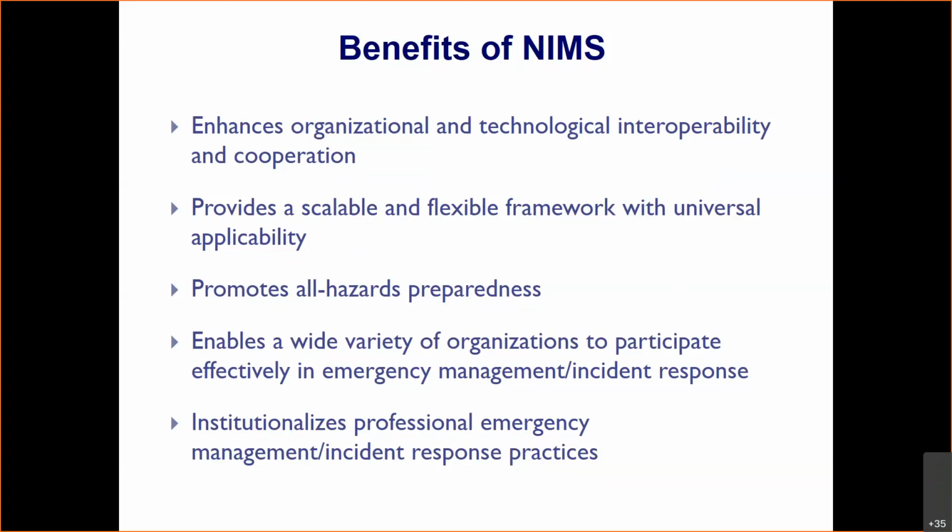planning. It also enables a wide variety of organizations to participate effectively in emergency management and incident response. So if we in emergency management are being trained on the same principles and techniques as the local fire department, as the local law enforcement, as our neighboring jurisdiction, as Virginia's emergency management, if the hospitals are being trained in the same way, and you'll hear about hospitals having emergency management coordinators, Casey is with a healthcare coalition where healthcare agencies are all learning the concepts of emergency response and management. If you have everybody talking on the same page in the same language, then you're going to have better communication and better response.